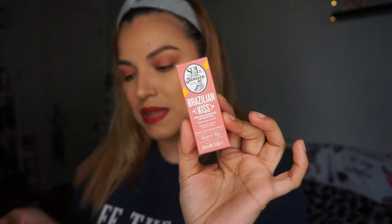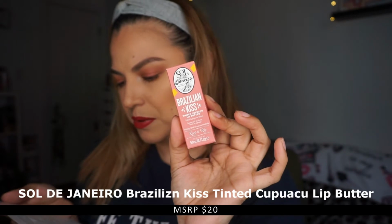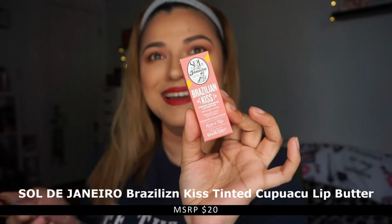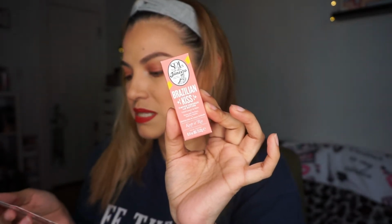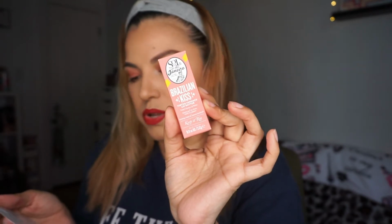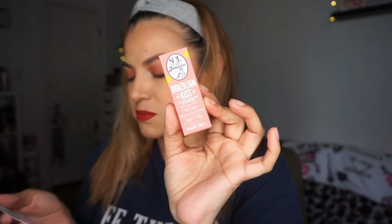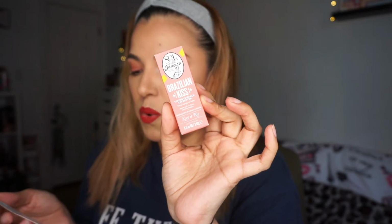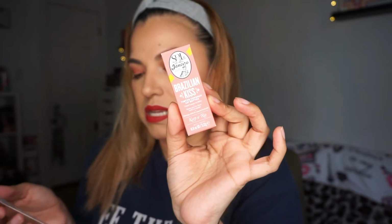So we got a win. Two wins here. Okay, here we go. This is the Sol de Janeiro Brazilian Kiss Tinted Cupuaçu lip butter, a soft tinted lip treatment that pampers lips with a delicious blend of cupuaçu butter and coconut oil. Cushioning, soft, and super conditioning for lip loving benefits that transform dry, rough lips into your most kissable with the scrumptious aroma of dulce de leche. This retails for $20.